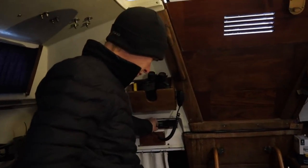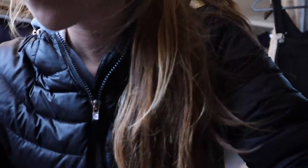I'm going to go see if he'll help us. Okay, so we're just checking our radio because we haven't really had it on or used it at all in a couple years. We really want to make sure that in the case that we do need it, it is working. I don't know how to turn it off. We got the weather going, which is kind of cool.